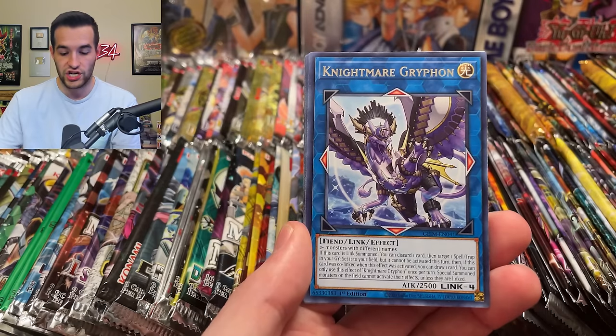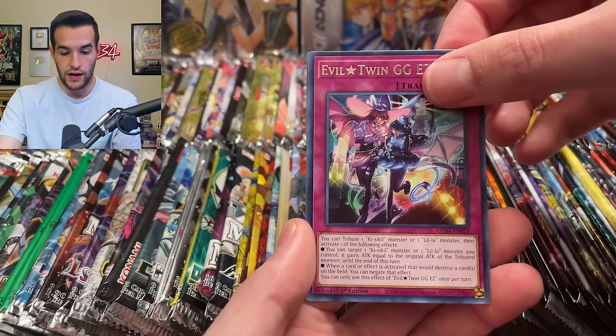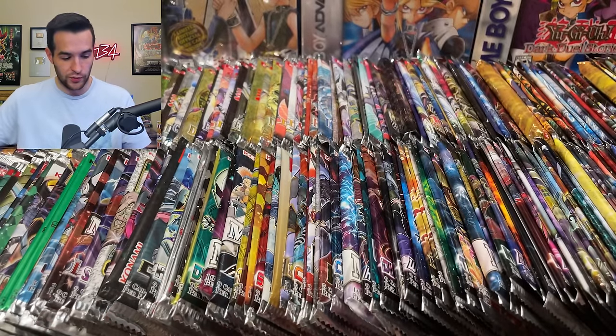Live Twin Channel, I should say. Griffin, Magistus Invocation. I do like how they're not at like the third slot though in these. Madam Secretary or Bad Up Secretary. GGs. And then the Tryon. Alpha Thuban. Okay, that's just a super rare. Nothing crazy there.